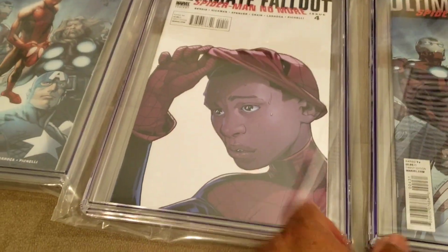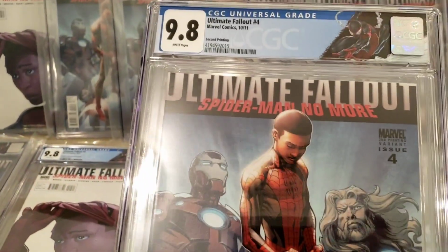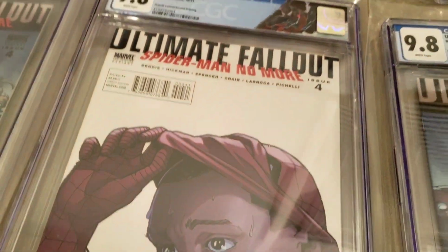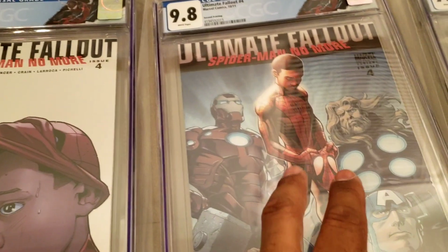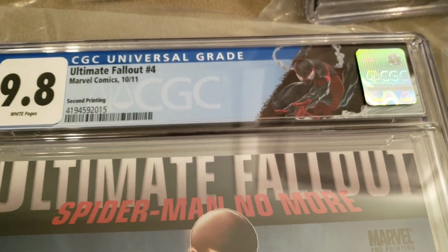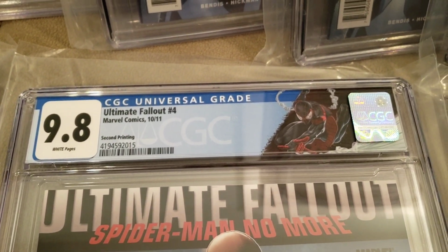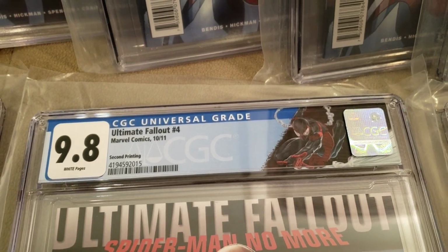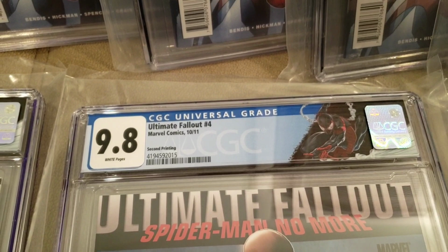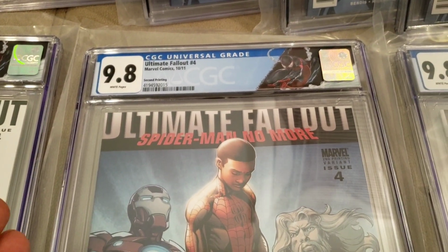This 9.8 goes for less than this 9.8. As of right now, you can probably get this one for around $250. You can probably get this one for around $300. Now this is the custom label, so you could probably get this for maybe $325, $350. I could be very ambitious and ask for $350, and I'm sure that I would get it.